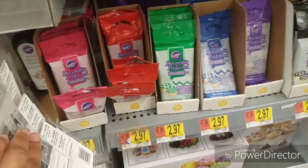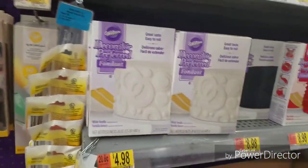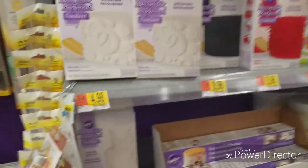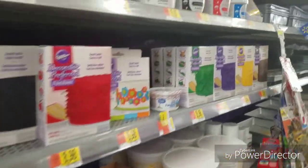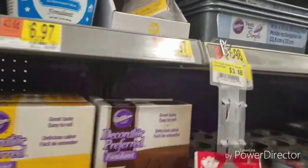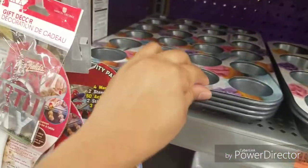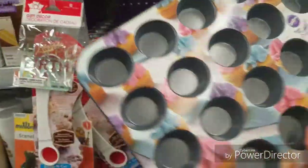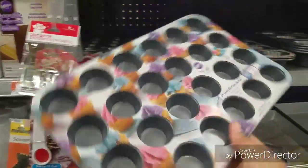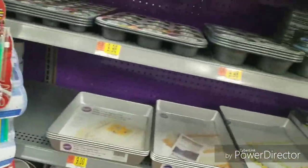But they don't have white, they only have the white in the big packs. I don't need this much. So I may have to make my own fondant. What do they have? Oh, look at these, they're so cute. I have this size though, the little mini cupcake pans. I have this size. Can't never have too many of those.